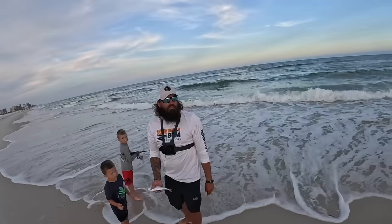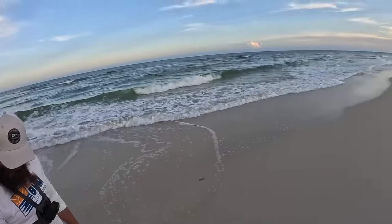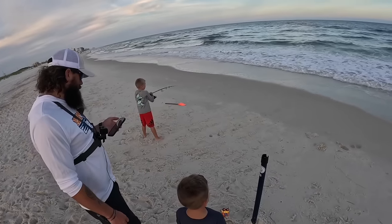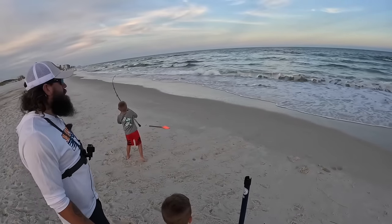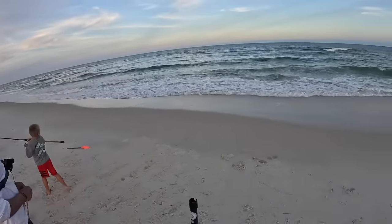Is that food? You can do a catch and cook with a little hard tail. With a little hard tail? Nah, we'll let him go. Oh, look at that rod bend, boy. There he goes. That dude's gonna be a beast.